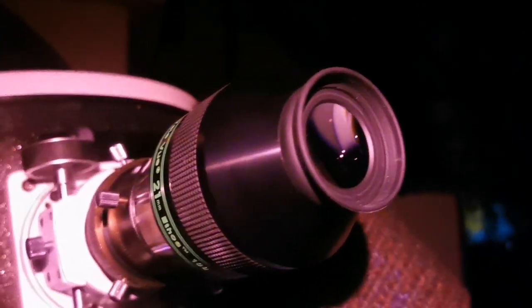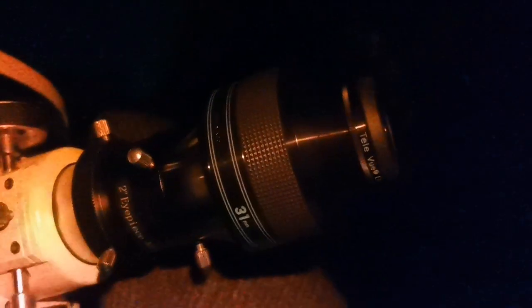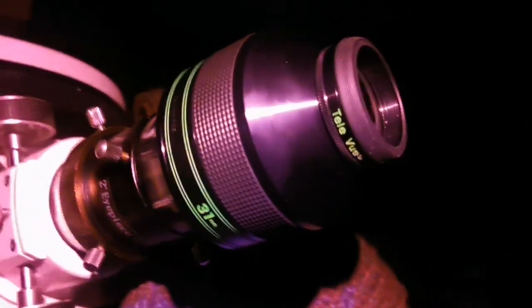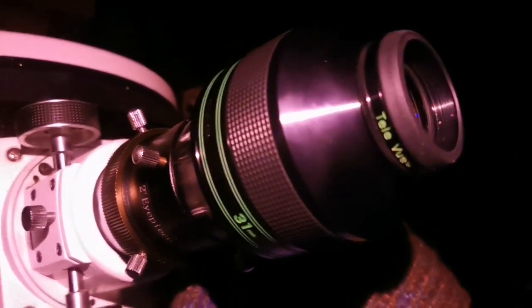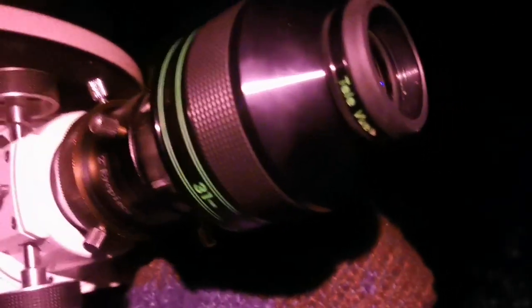It's amazing. I can see these things. No photograph can show that as clear as this. Okay, this is the Televue Nagler 31mm Type 5. Wow, the image quality is great. The field of view is bigger. I can see the extreme end of the galaxy's halo, and I see so much detail.